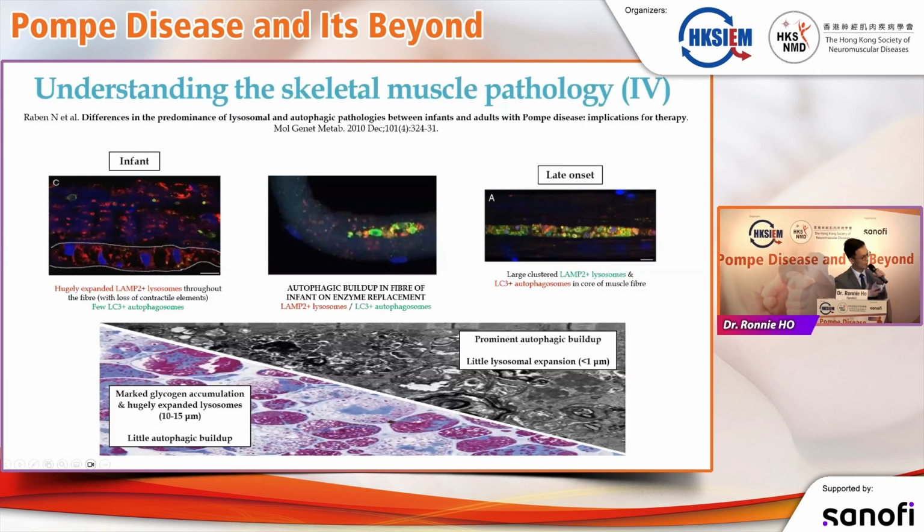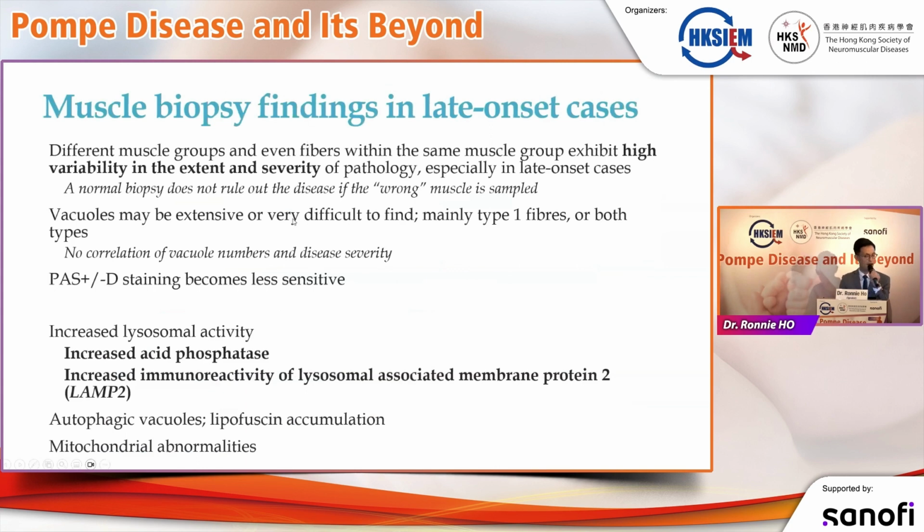These very nice fluorescent images that I showed you require very specialized techniques. They isolate single muscle fibers and subject them to high resolution microscopy. As expected, you would not expect this to be available in a routine lab in Hong Kong. But still, based on these pathophysiological models, we can still expect some abnormalities to be seen in light microscopy.